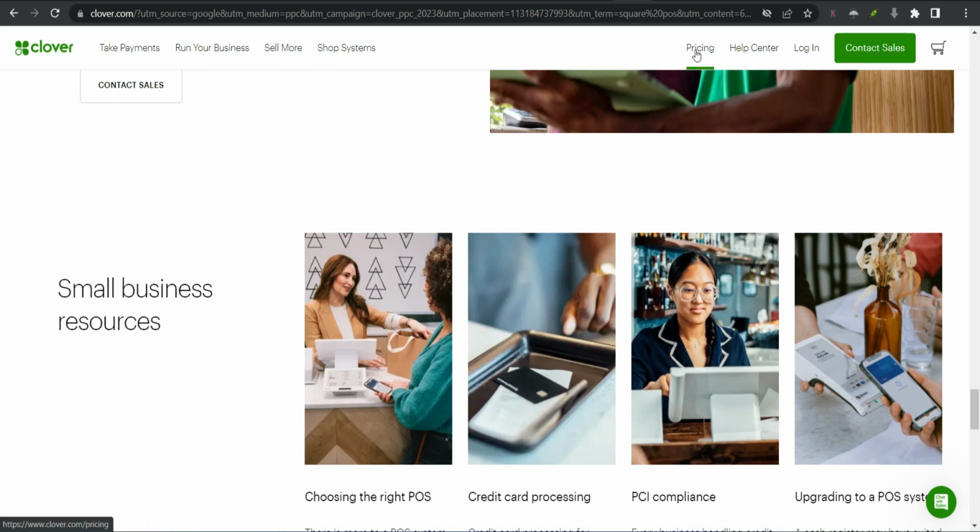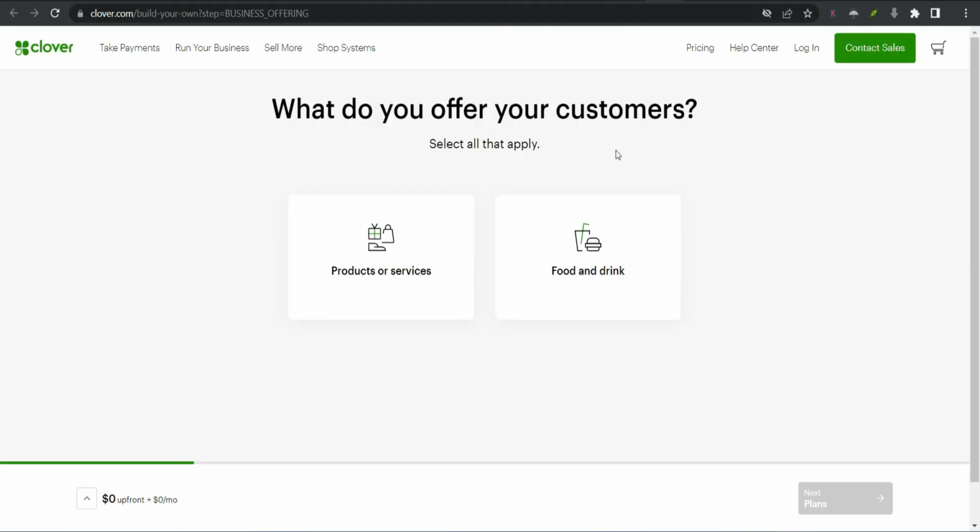I'll also walk you through the pricing section so you see the price of each POS system and the tracking and software which Clover has. So you can then decide what exactly you need for your business, because I literally don't know what kind of business you are running, so you can decide on the best one that suits your need. So you can see, what do you offer your customers? Here is where Clover will try to understand what kind of business you're running in order to provide you the best service that you deserve.